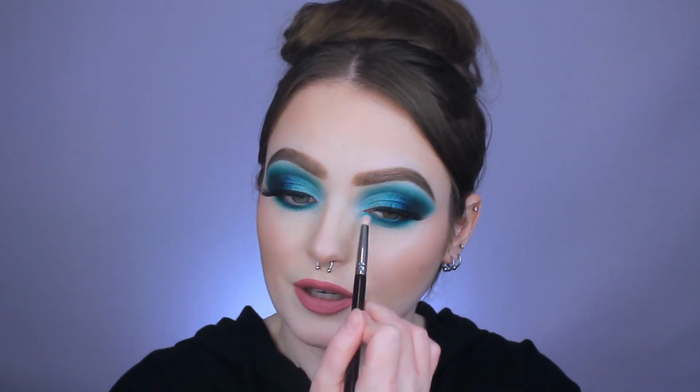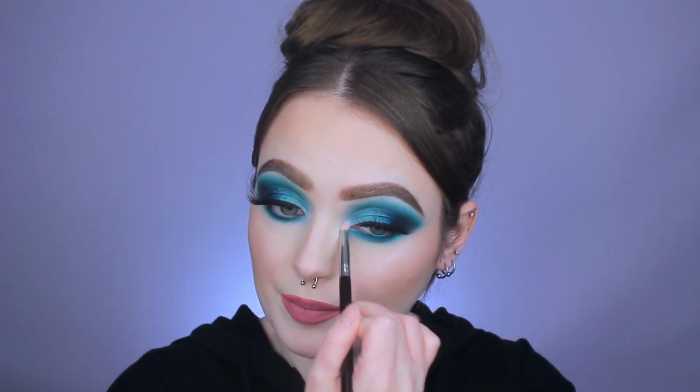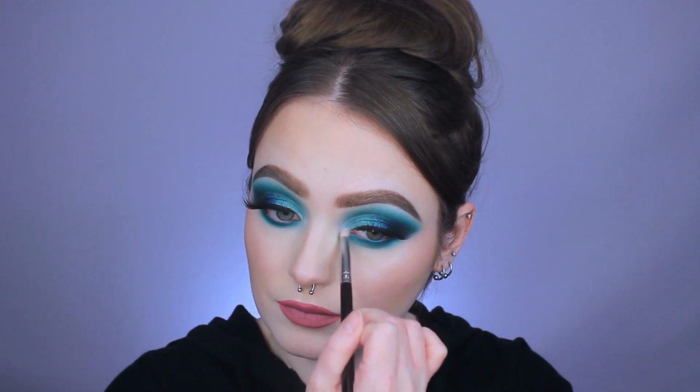So for the inner corner highlight, originally I was going to go in with a shimmer, but honestly I kind of want to do a matte inner corner highlight, just for something different. So I'm going to go in with this lighter shade out of the palette, and this one's called Just a Splash. It's this minty, grayish kind of color, but at the same time it's a little bit more on the whiter side. It looks like a very interesting shade. And it is one of those mattes that does have shimmer in it, so I'm just going to be taking it on this Anastasia A14 brush. I'm just going to pack it down. Ooh, that's really cute.